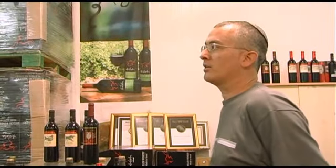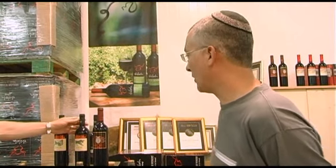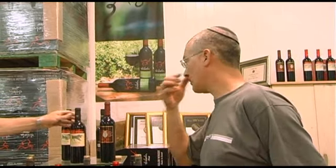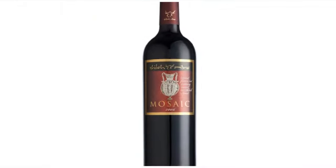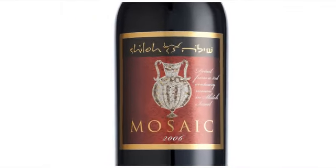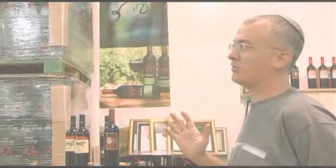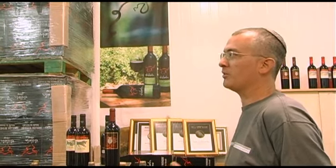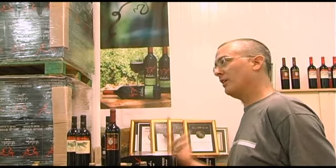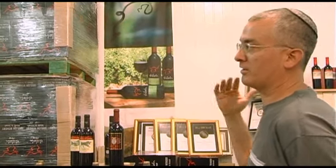Give me something new and exciting. Barbera. Yeah. I think we made for the first time a straight Merlot, also in the Shiloh series. The Mosaic, the first time we came out with the flagship wine of the winery, 2006. We've aged it for 2.5 years in the bottle before we decided to release it. It's been going through tastings every couple of months to see, wait a second, did we get to where we want to.